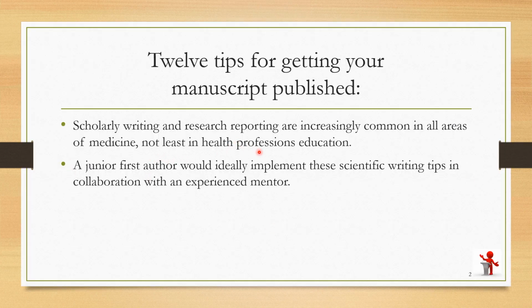Scholarly writing and research reporting are increasingly common in all areas of medicine, not least in health professions education. A junior first author would ideally implement these scientific writing tips in collaboration with an experienced mentor.